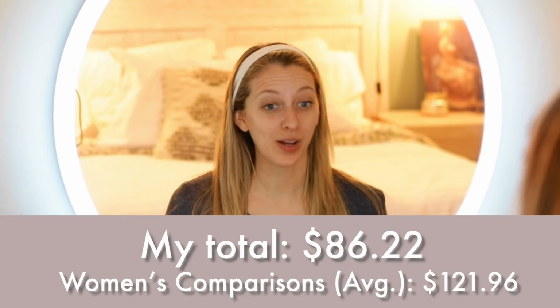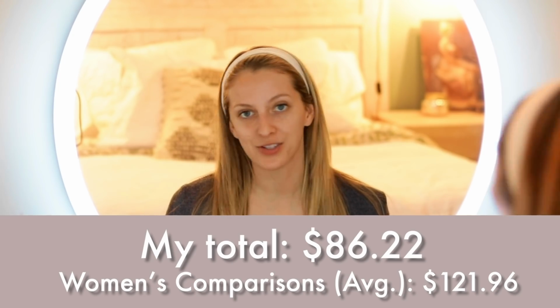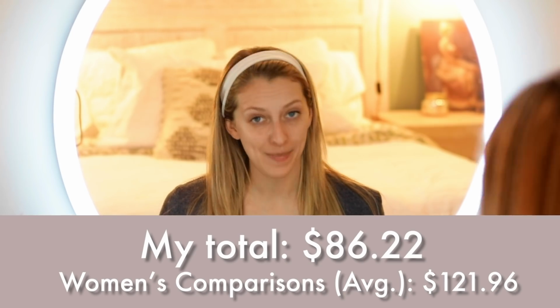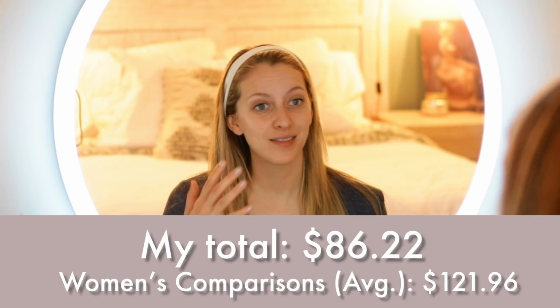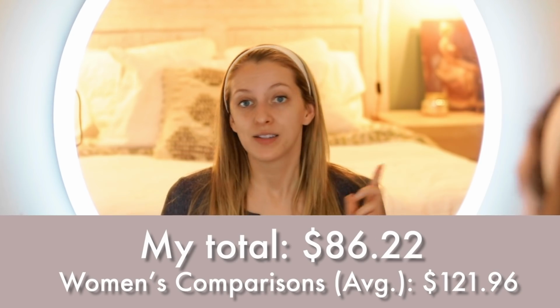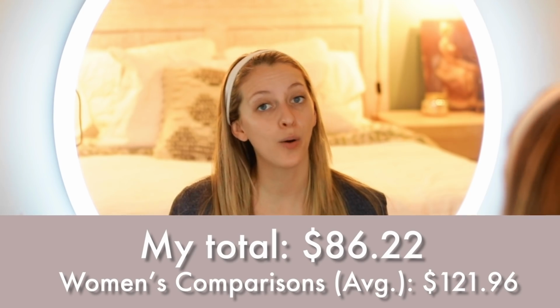And the price actually was cheaper, which is interesting because it's pretty much the exact same thing. You could spend so much money on skincare, from everything from face wash to toner to an eye cream to moisturizer. You could spend so much money.